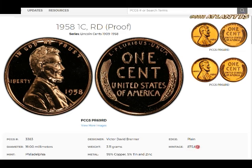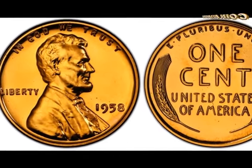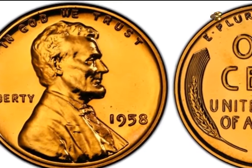With the multiplicative increases in mintage over the 1950s, the master hubs evidently wore out, which caused certain minute details on the coins to become less pronounced.